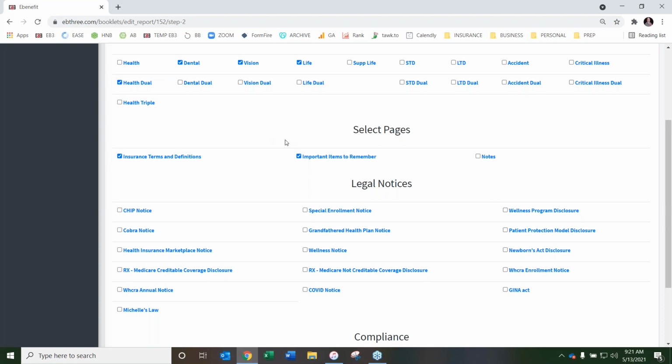Important items to remember has the new higher waiting period in it, termination of benefits, Cobra, Mini Cobra, the whole 9 yards. So these are pages I've created just to put in there. They're questions that I'm asked from not only employees, but the HR personnel and owners all the time. And so I just decided to stick it in a booklet.